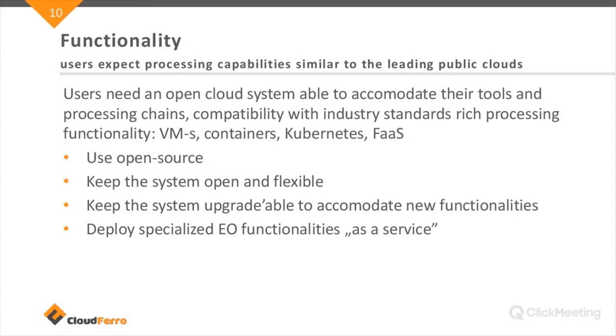and not to put yourself and your users in the dependence of a closed system that may be difficult to migrate from. And this also allows you to provide the functionality you need at a reasonable cost. Of course, the system needs to be open, flexible, upgradable. And what is really important is to provide the functionalities to users in a service form so that these functionalities are consumable as a service.